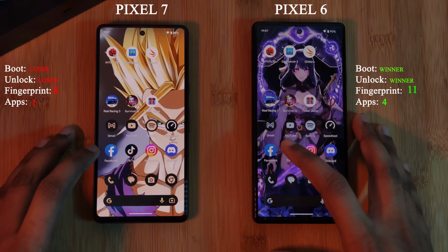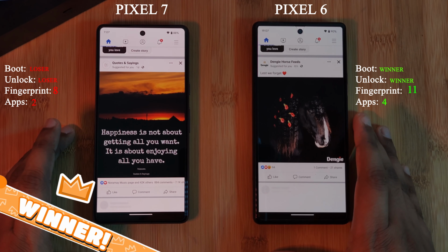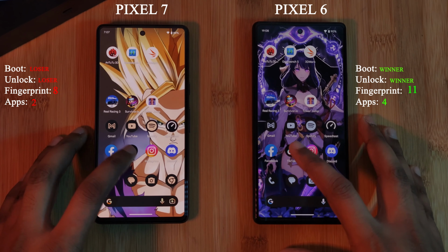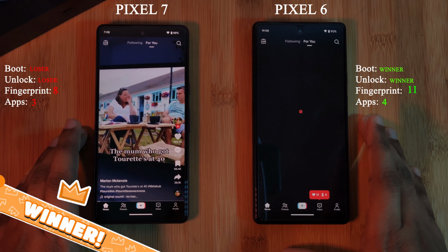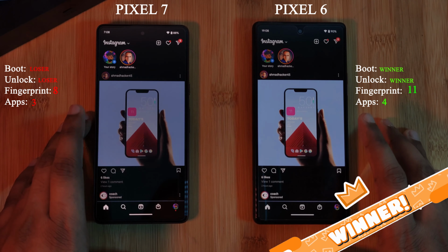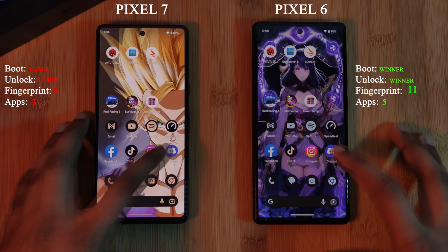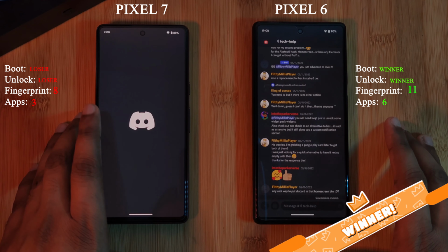Now for our social media apps. Facebook, and the 7 wins by just a hairline. Now with TikTok, the 7's ahead, with the 6 struggling to load up a feed. Instagram, both logos load up at the same time, but the Pixel 6 brings up the content faster. Discord, the Pixel 6 just ahead.